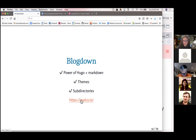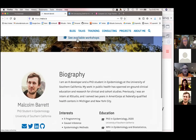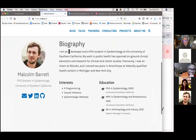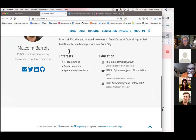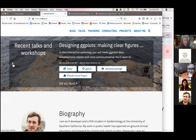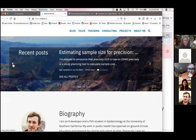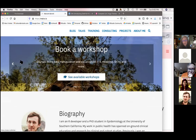One of my favorite sites is Malcolm's personal site, actually, which I don't know if many people here have explored lately. This is built with the Hugo academic theme. It has a really nice landing page, and you can see it's got really nice, I forget what this part is called. It's not the parallax, it's the slider feature, Carousel. Carousel, thank you.